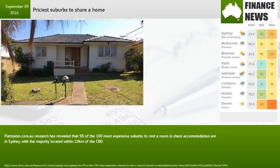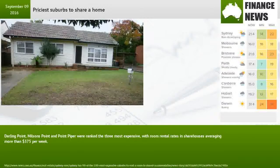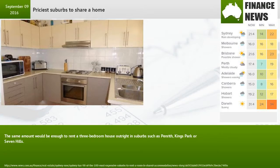Flatmates.com research has revealed that 98 of the 100 most expensive suburbs to rent a room in share accommodation are in Sydney, with the majority located within 10 kilometres of the CBD. Darling Point, Milsons Point and Point Piper were ranked the three most expensive, with room rental rates in sharehouses averaging more than $375 per week. The same amount would be enough to rent a three-bedroom house outright in suburbs such as Penrith, Kings Park or Seven Hills.